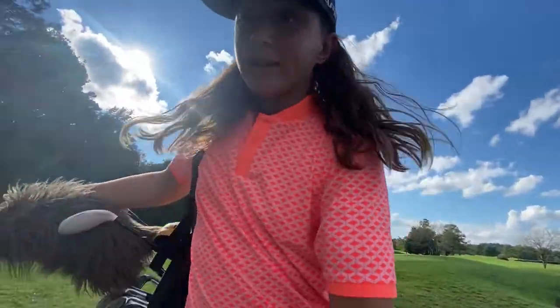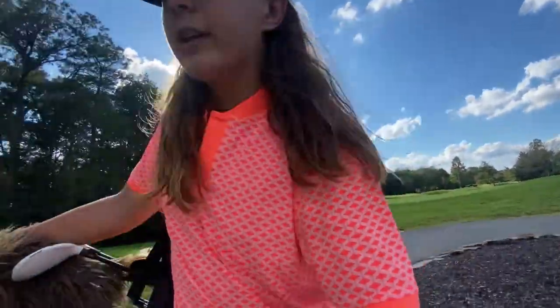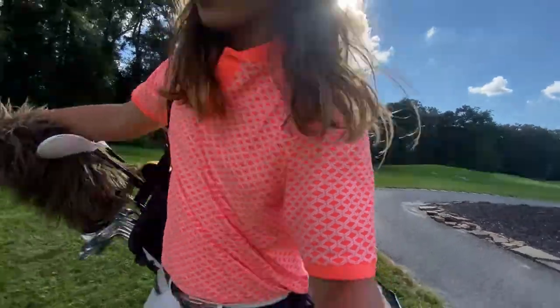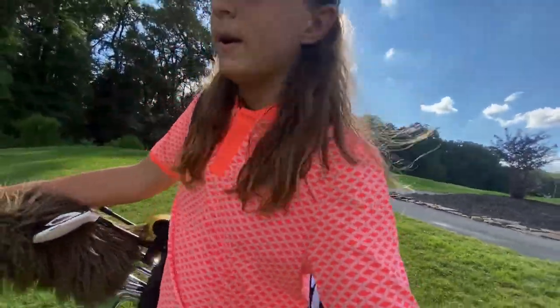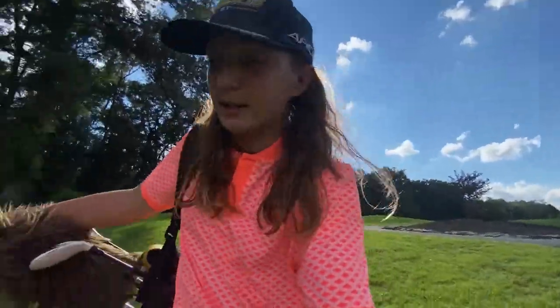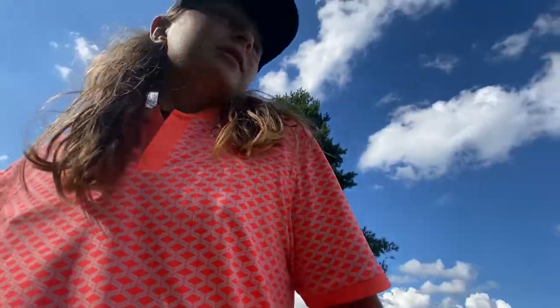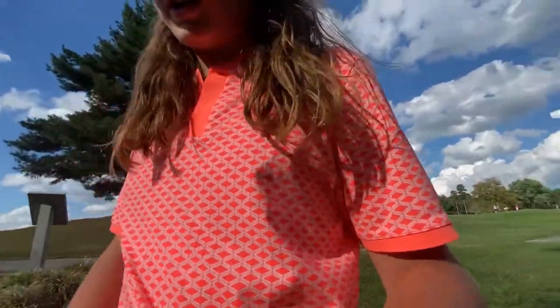This green's pretty fast. I like how the swing's feeling. It's feeling solid, really solid, actually. I have to see how it goes from here. I have to see what keeps happening. I'm liking how this one's going though. It's feeling good. But this next one is not easy. It's a bit of a difficult par four dogleg right, which I struggle with as a draw player.